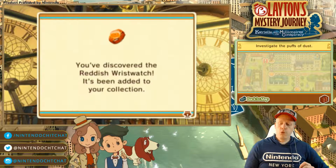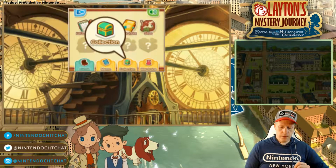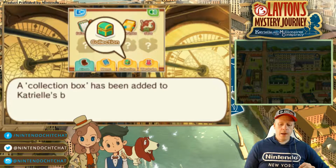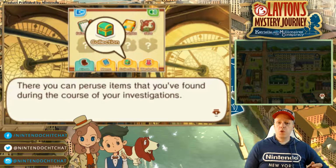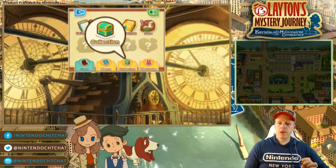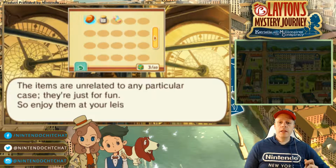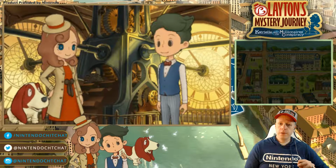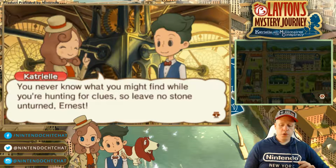We discovered a reddish wristwatch that's been added to our collection. Interesting. So a collection box has been added to Katrielle's bag. There you can peruse items that you found during the course of your investigations. Awesome. The items are unrelated to any particular case, they're just for fun, so enjoy them at your leisure. You never know what you might find while you're hunting for clues, so leave no stone unturned, Ernest.